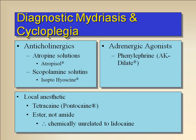And the adrenergic agonists basically kind of work along with that, because those are for... it opens up because basically there's the iris and then there's the ciliary muscles, which allow for focusing. These basically paralyze the ciliary muscles.